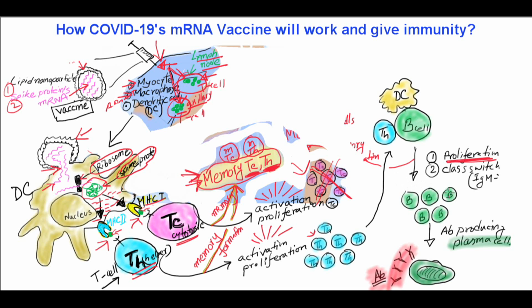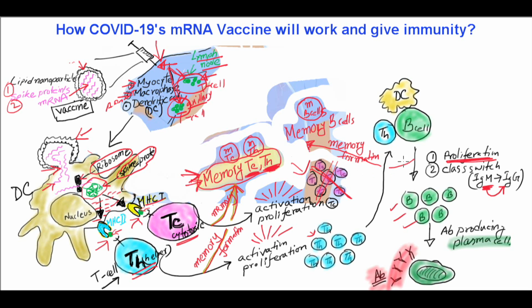That means they will produce a lot of B cells specific for that spike protein, and they also switch their type of antibody. Because normally when there is no infection or no pathogenic protein, these B cells produce the IgM type of antibodies. But when the helper T cell and the dendritic cell teach the B cell to become an activated B cell and also a memory B cell, they will switch from IgM to IgG, because IgG is the long-lasting antibody compared to IgM. So this B cell will produce a lot of antibodies specific to the spike protein, also called plasma cells. And some of the B cells become memory B cells.